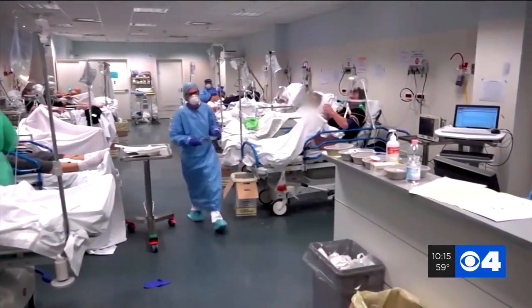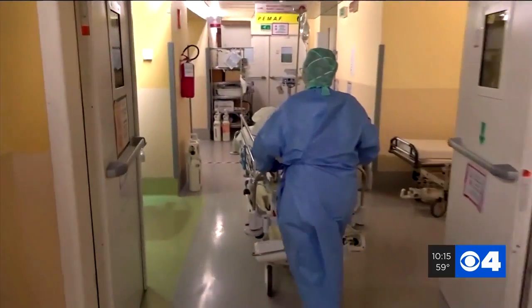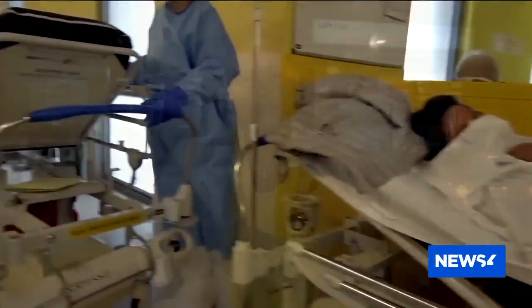He says with increasing coronavirus numbers, medical professionals are trying to stay ahead of the threat as much as they can. We're really fairly early in this process. It could get much, much worse. And he also tells me of the SSM hospitals, DePaul Hospital actually has the highest number of COVID patients, along with the highest number of patients needing these ventilators. Reporting live in Midtown, Ashley Lincoln, News 4.